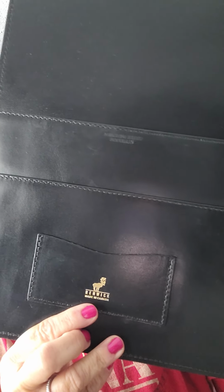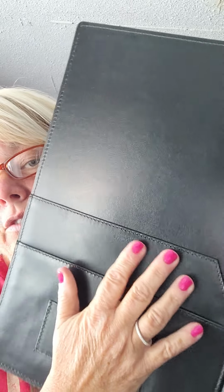And here's your interior. So there's your Renwick made in Canada. And then there's an additional stamp up here that says Manitoba Steer. Why it would be important for it to be a Manitoba cattle that made this, I don't know. But you've got a folder here, a folder here, and then a little slot for some business cards. And then on this side, you've got an area for a legal-sized notepad. And then there are a couple of slots here, I'm presuming for a pen or something of that nature. And that will give it a nice round look when you close it.